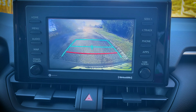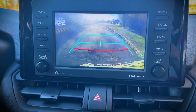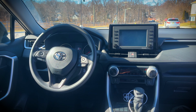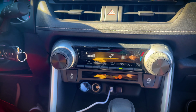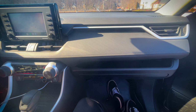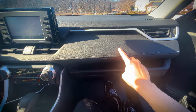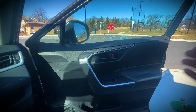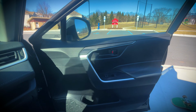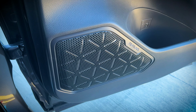Backup camera has trajectory lines and decent resolution on this 7-inch screen. The layout of the center stack is uncluttered and intuitive. Your AC controls are all together and straightforward. The materials in here are a mixed bag. The dash is very nice with soft padding and some nice looking stitching, but the door panels are all hard plastic except for some padding for your elbows. It's a base model, so I guess. These speaker covers are very cool though.